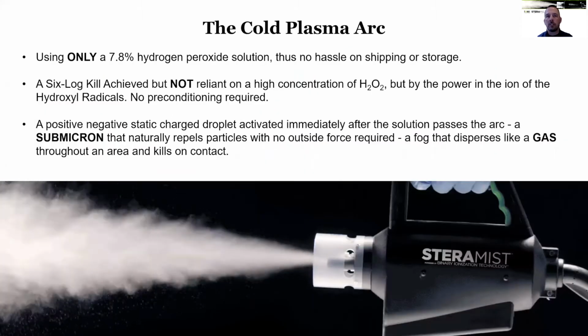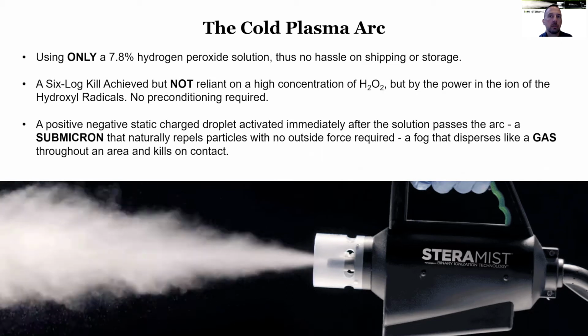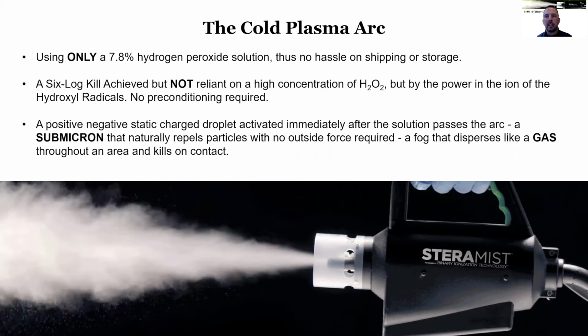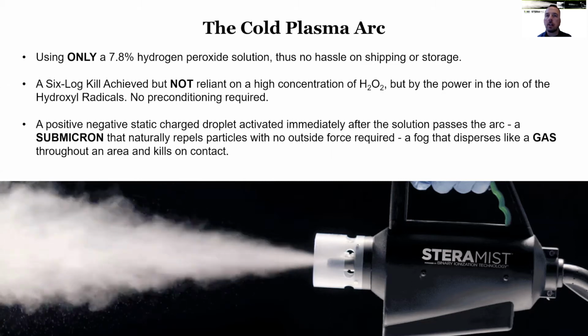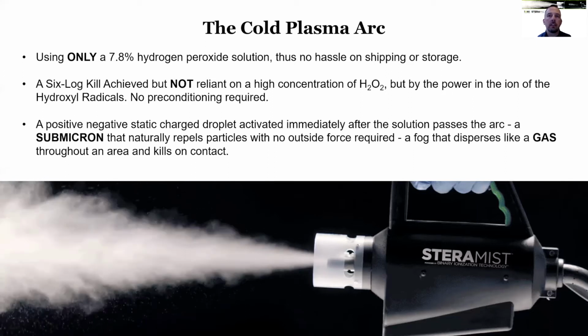Our cold plasma arc is really the key to our technology. It's the secret sauce and how we do things different. We use only 7.8% hydrogen peroxide, which means there's no hazardous shipping and no hazardous storage. We get a 6-log kill not by the chemical, but rather by using reactive oxygen species, particularly a hydroxyl radical or a hydroxyl ion, which has a positive or a negative charge. These particles are expelled from our handheld unit and seek equilibrium in the space, and on contact, nearly instantly have the capability of eradicating pathogens.